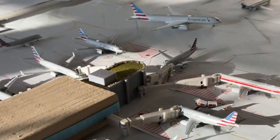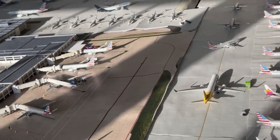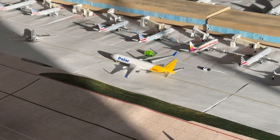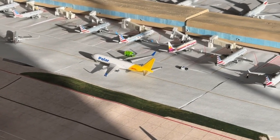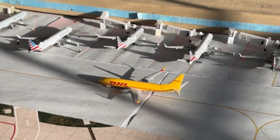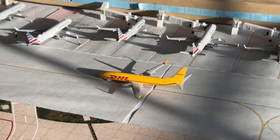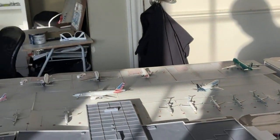Okay, we'll come back to the cargoes here in a little bit. Let's go ahead and get to the other side and start working on these nicely lit American Airlines gates. But first, let's get the DHL Polar 767-300 freighter coming in from San Bernardino. This aircraft's now going to be heading out to Baltimore. And we have a DHL 737 freighter, and this aircraft is currently coming in from Los Angeles International, and now it's going to be making a flight over to Detroit. So cool to see all those right there.